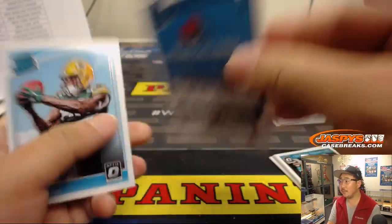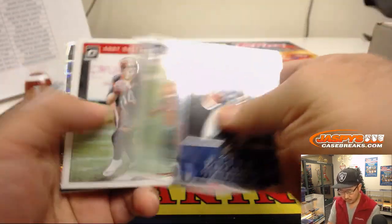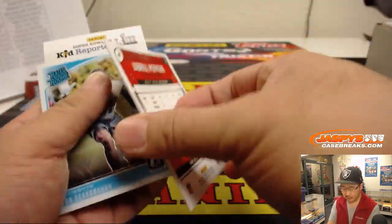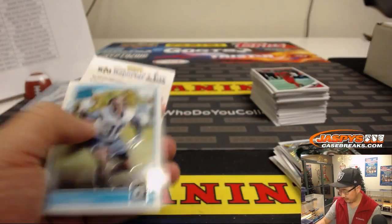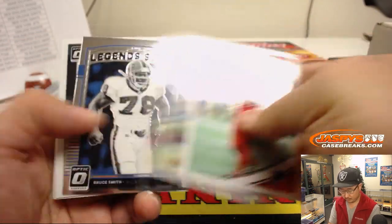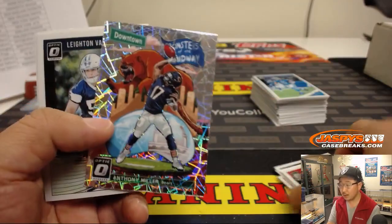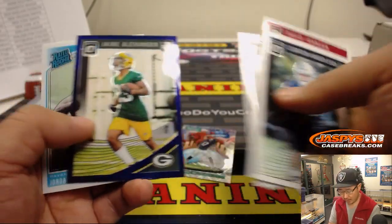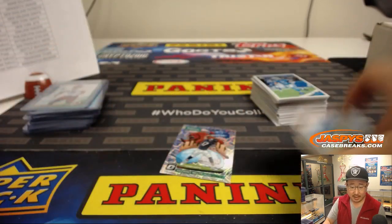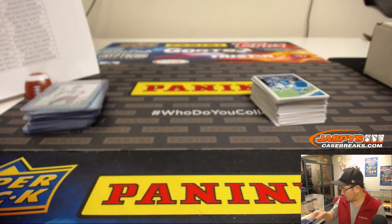Antonio Callaway to 199. Browns. Jabril Peppers, another Brown, to 50. Downtown, Anthony Miller for the Bears. There's Jaire Alexander to 50 for the Packers. Packers card going to David Shaw. And the downtown, Anthony Miller for Jaden and the Bears.